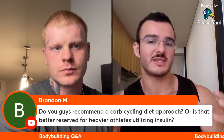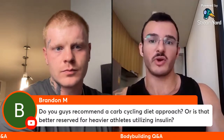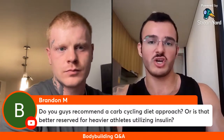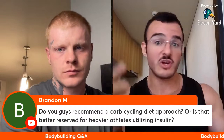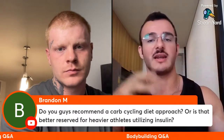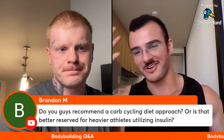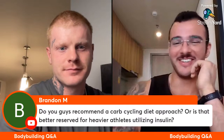So arguably, over time, the athlete doing the carbohydrate cycling approach is going to have better training and better recovery, which I would argue long-term is going to lead to more muscle growth. Even though they're eating the same calories and carbohydrate amounts, it's how they've utilized it and how they've implemented the timing of said carbohydrates. And I could go forever about this, but Kolton, you jump in.